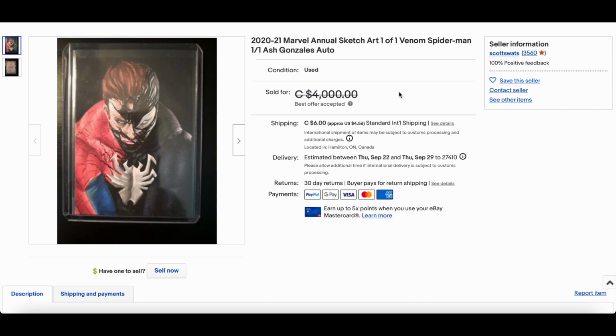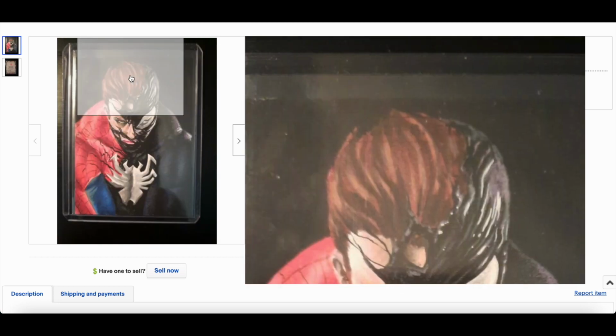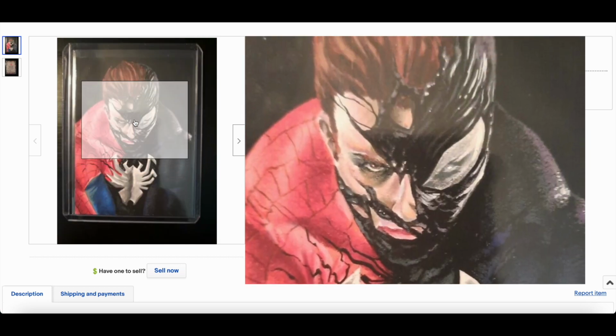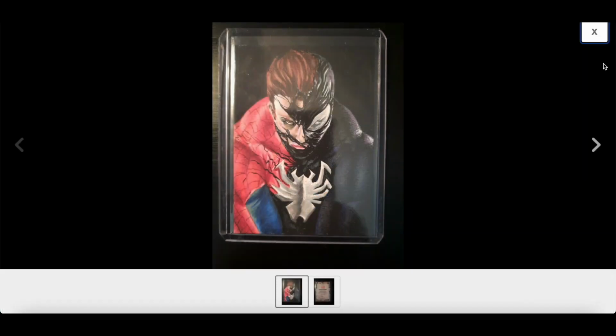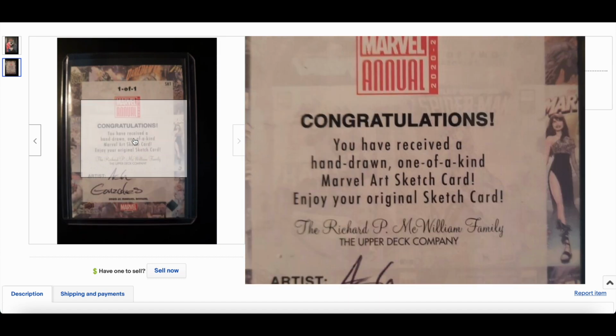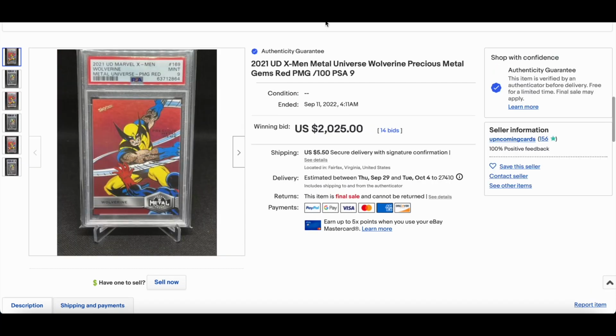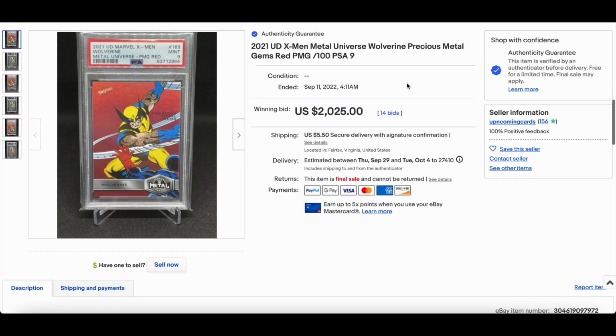In at number 7, we got a sketch card, and this one's from Ash Gonzalez, who seems to be gaining big popularity actually. This went for $1,650 Canadian dollars, and I thought this was superb. This is from 2020 Marvel Annual, but I just thought it was so cool. The black with the red, for me, winner winner chicken dinner. And again, there are certain sketch cards that really catch my eye, and this one was definitely one of them, in at number 7.